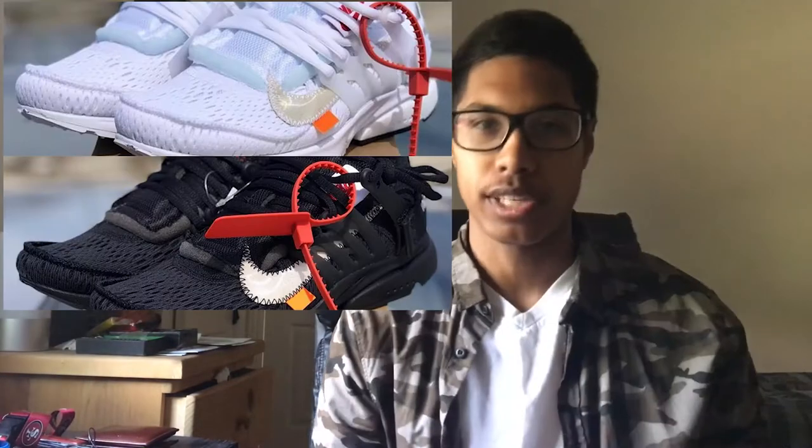The Air Vapor Max Plus are dope, don't get me wrong, those are a dope shoe. I plan on getting one pretty soon, but I'd rather take the 270s because I know how they feel and I already have a pair, and that color just looks dope. So it's only $160, not that bad for an Air Max. I'll definitely purchase one.